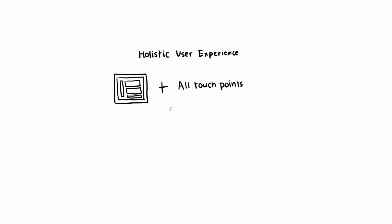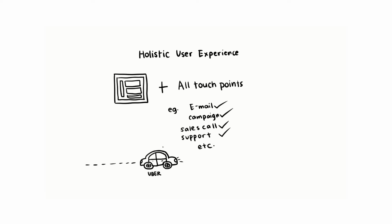For modern products, this includes interfaces as well as other customer touch points like email, marketing campaigns, sales process, customer support, and so on. With some products, though, UX also includes offline services, such as riding in a car summoned through Uber or staying in a house sourced through Airbnb.